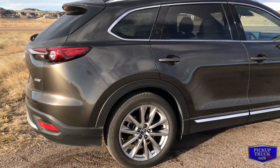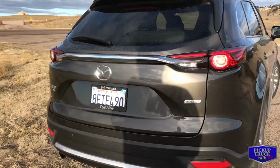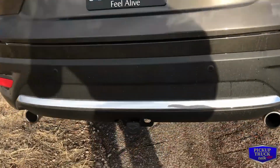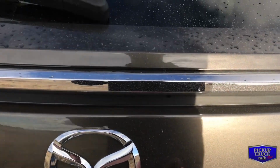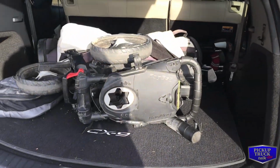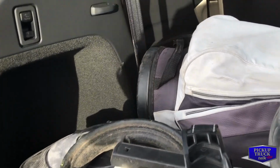So come around to the back, and we have our hatch. I've got dual exhaust, and one thing I like is we have a tow hook, a tow receiver. Not every SUV I have gets that. In the back, you can see my golf clubs. We've had decent weather here in Nebraska in December, so we've been out playing some golf. You can see the room.